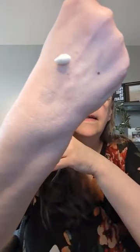The B15 is the cream, and it's a lovely, lovely, beautiful cream. Absorbs nicely into the skin. Has a very light and pleasant scent to it. I can't really place it, but it's very pleasant. Really love it.